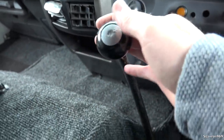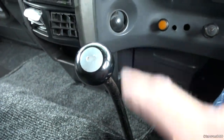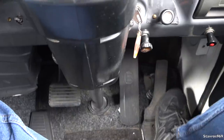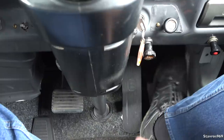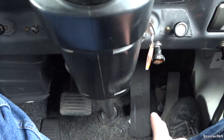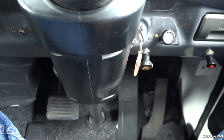Yeah, it's quite a long throw, but we'll see what it's like on the drive. Hopefully I don't mess it up. And yeah, just your cigarette lighter there, and that's for your windscreen washers. So you see the brake pedal, the big brake pedal there. You don't usually see big brake pedals like this on new trucks anymore. They're like a small pedal, but the old Volvos had them as well. Big brake pedal there in the middle.